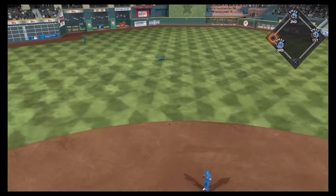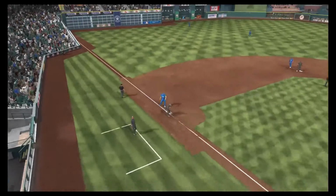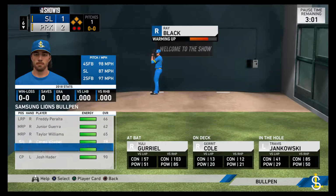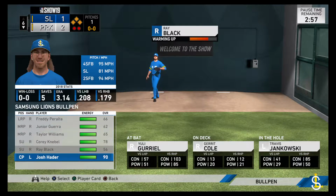Catch made in center. Here comes the runner from third. And never much of a chance to even think about scoring there. What a big second out. The first baseman, number 10. Now the Cuban import, Yuli Gurriel. He's singled in two trips to the plate thus far.